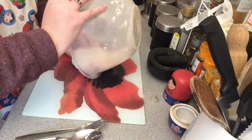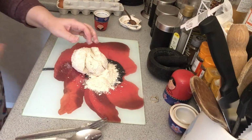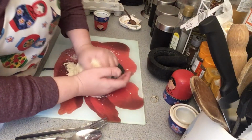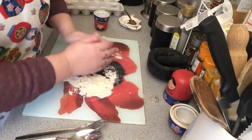We're nearly there, so I'm going to tip this out onto my surface and move the bowl out of the way. Because sometimes I find that kneading on the surface actually helps to bring things together as well. If it doesn't all go in, if it doesn't all get combined, that's not the end of the world.